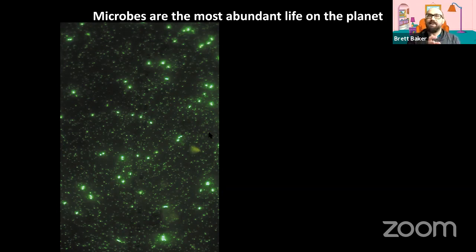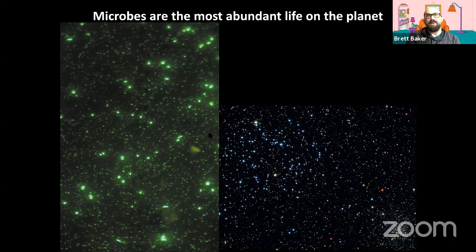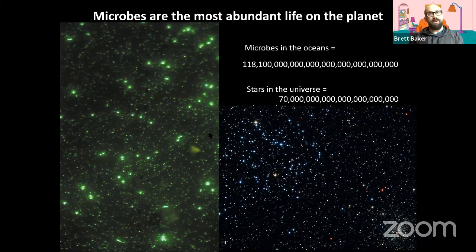I like this image because it reminds me a lot of looking up at the sky at night. And so here's an image of the sky at night. Just for fun, I'm going to use this analogy: what I do, and what all of us environmental microbiologists do, is very similar to what astronomers do. For those of you who aren't familiar, if we do a back of the envelope calculation of the number of microbes in the oceans, the least estimate gives you this really huge number that I don't even know how to say. And if you consider the current estimate of the number of stars in the universe, you get this number.